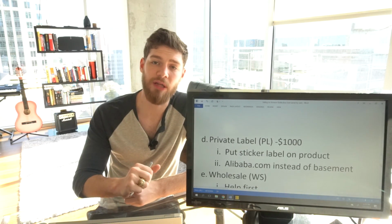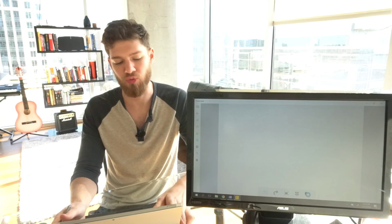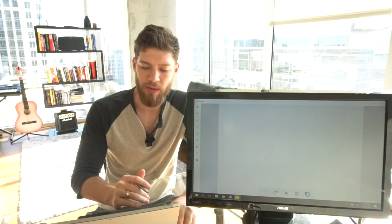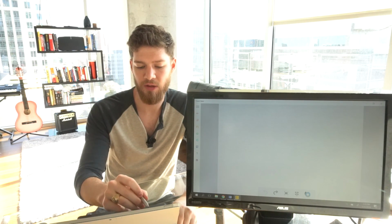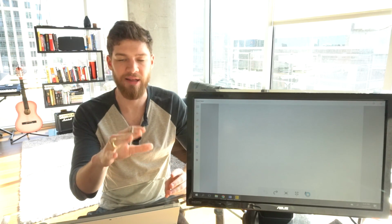So what exactly is private label and how do you go about doing it? And to explain that, let's go back to our canvas and I'm gonna draw it out for you the best way I can. I know I'm not a great artist, but hopefully my diagrams will get the point across. So private label is different from arbitrage, different from wholesale in a lot of ways, because think about it like this. A product that you buy from Amazon has a brand name, right?